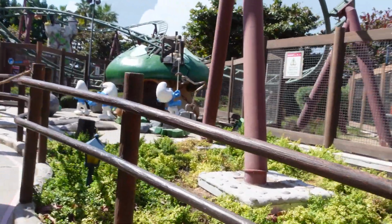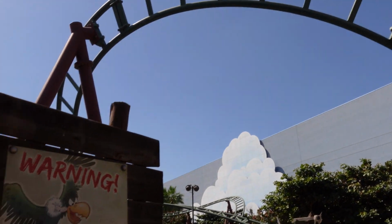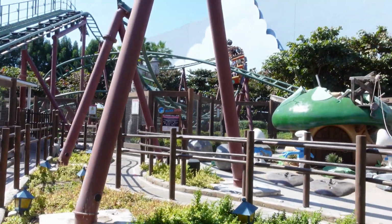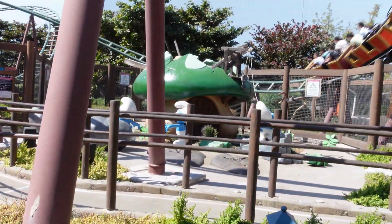But you can see where I am walking around to now, this is all part of the track, and I'm not too sure if we head straight down the queue line now, or if we come back to it, because I was still struggling to find it. No, we are actually now in the queue line, which is good.